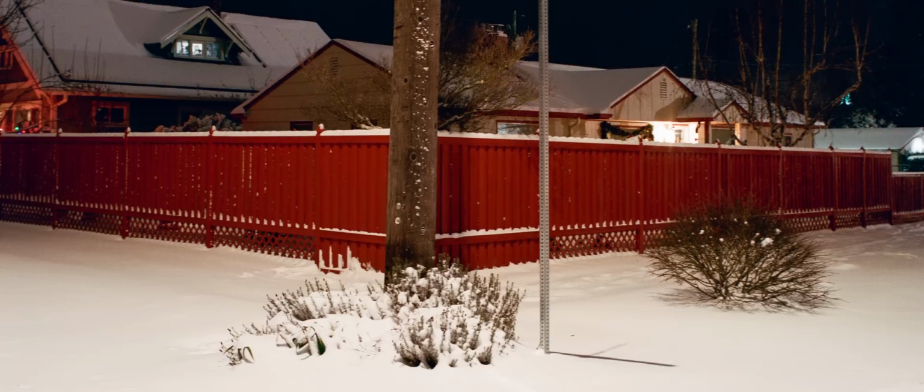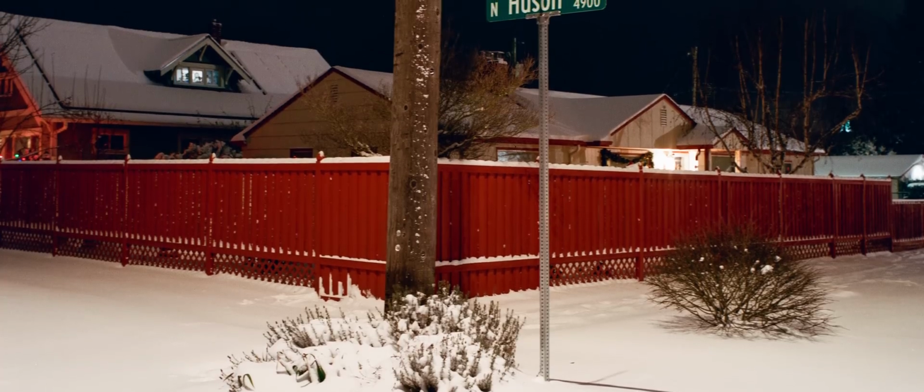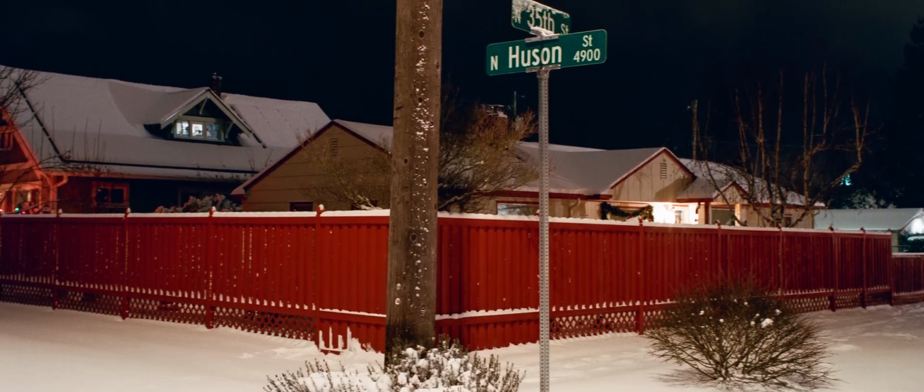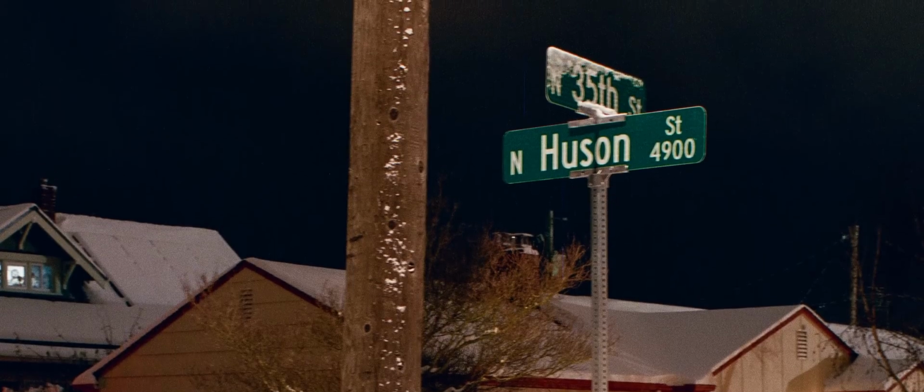Alright, so as you can see on this vertical composition, we're suffering from some classic Pentax mirror slap, causing the camera to shake and rendering some jitter and some motion blur into the image. You can see it pretty clearly if we zoom into the street sign there.